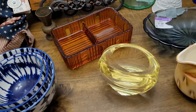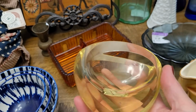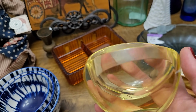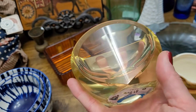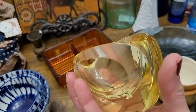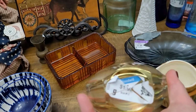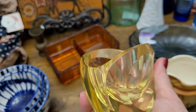Now, I have researched this piece with no luck. I believe it to be citrine. It has a little residue here of a silver sticker. The quality is unbelievable. It's absolutely gorgeous. It is glass, and as you can see, a beautiful citrine yellow color. If anyone knows the maker of this piece, it is not signed. I did take the label off to double check. If you can help me out here.